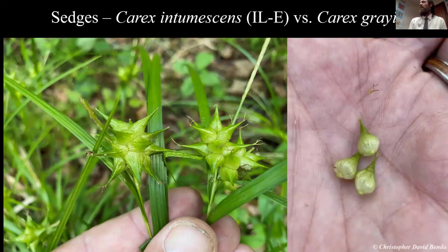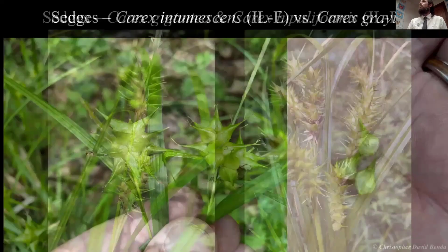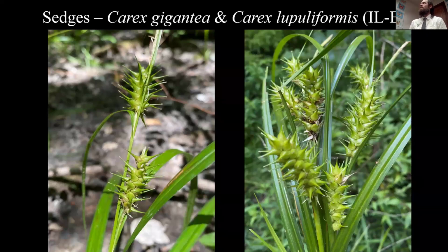So there's a picture too of this is the intumescens, a really round base to the perigynia. Now these are fun ones too. These are other wetland ones. Gigantea is on the left and Lupuluformis is on the right. And they sort of look similar to each other, but Gigantea has long beaks on the perigynia and they pretty much point straight out horizontally. On Lupuluformis, they kind of go horizontal, but ascending as well.